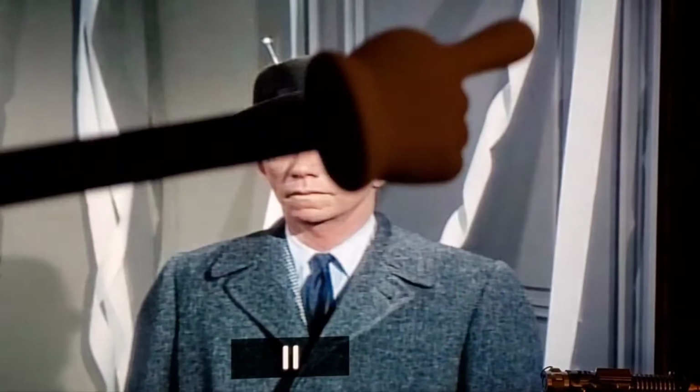Also, what's interesting in this scene is when he does appear, watch this crepe paper or these pieces of paper from the computer. You'll notice they start to move around.